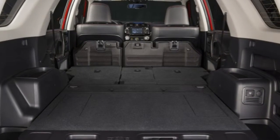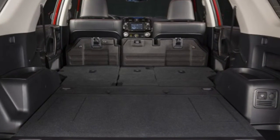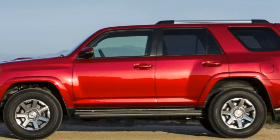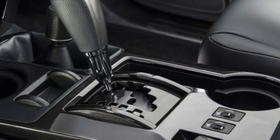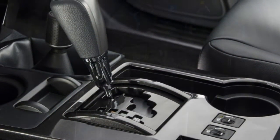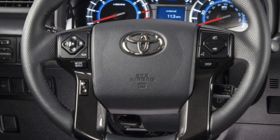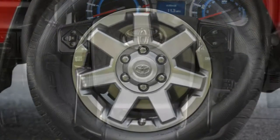The optional third row seat is bound to be a tempting option for carpoolers, but you'll want to make sure your elementary schoolers will actually fit, as this is one of the smallest, tightest third rows of any mid-size SUV. In reality, the real estate in the back of the 4Runner is better suited for cargo.